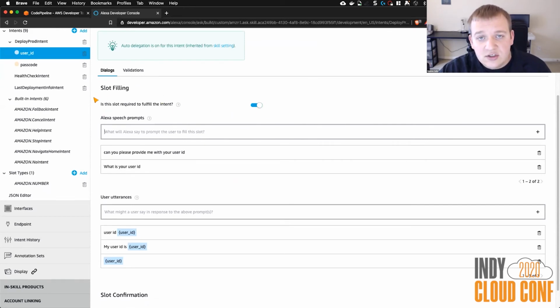Yes. There's an option in an Alexa skill to say that an intent is required. What that does is offload the burden of retrieving that information to Alexa, so that she will actually reprompt users to get that information if she doesn't get it. And so you provide some of the speech prompts, or what she will say, in order to collect that information. So, can you please provide me with your user ID, or what is your user ID? So when I say deploy to production, she'll ask, what is your user ID?